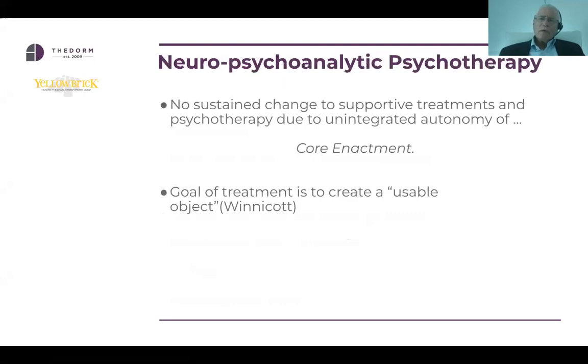So who is the kind of individual for whom this kind of intervention is required and who's eligible for it? It's really for those people who've had educational, experiential, supportive, skill-based types of psychotherapies, but they have not been able to achieve a satisfactory benefit from treatment.